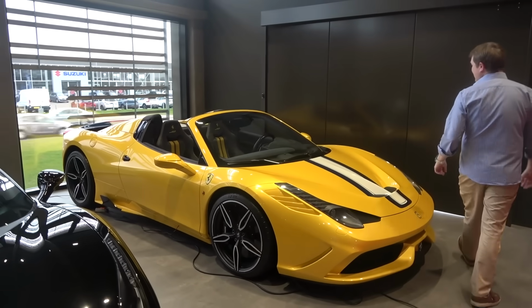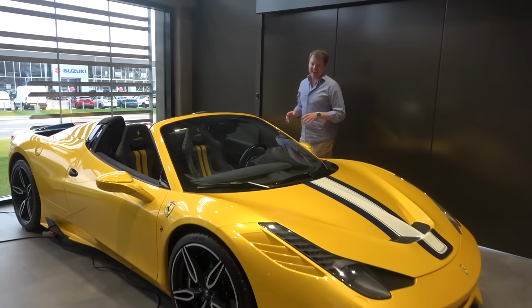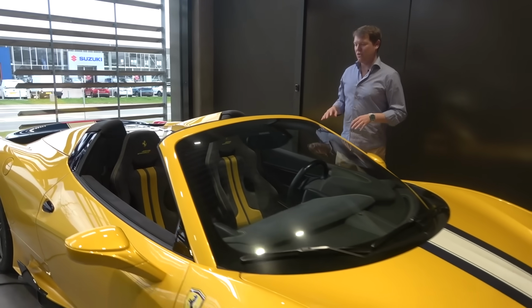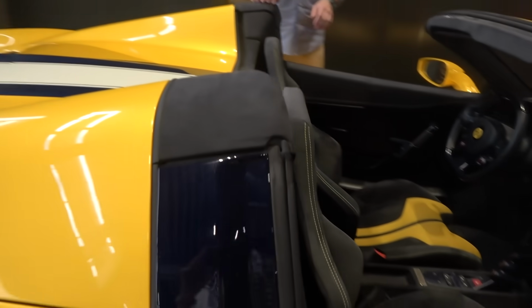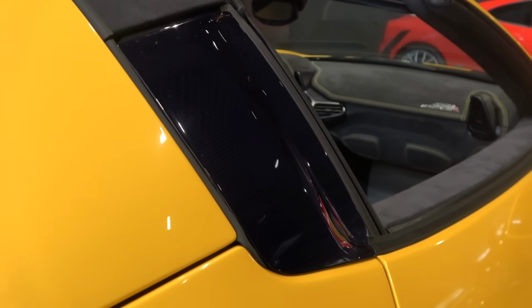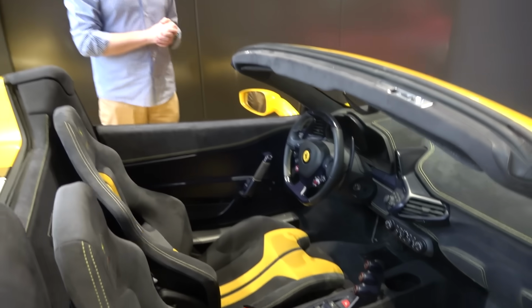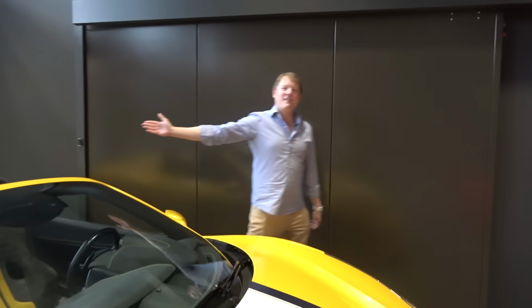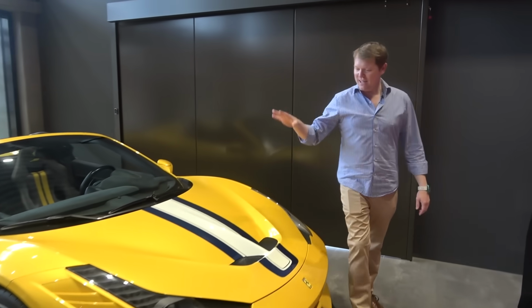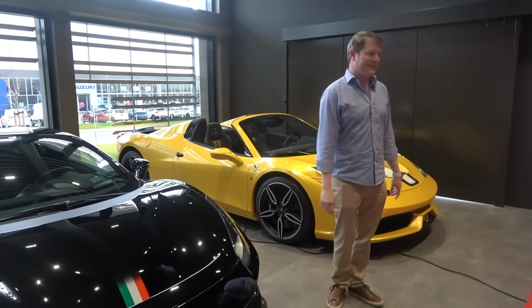The 458 Speciale A, A for Aperta, open in Italian, one of 499. This paint is Giallo Triplo Strato. And come and take a closer look, like on the buttress, you can see the blue tinted carbon fibre that it has there, along with the interior also featuring a lot of satin blue exposed carbon and being a limited Ferrari. What more could you want? 4.5 litre naturally aspirated V8 screaming away while you drive in something as stunning as this with all of the blue tint carbon around the outside as well.